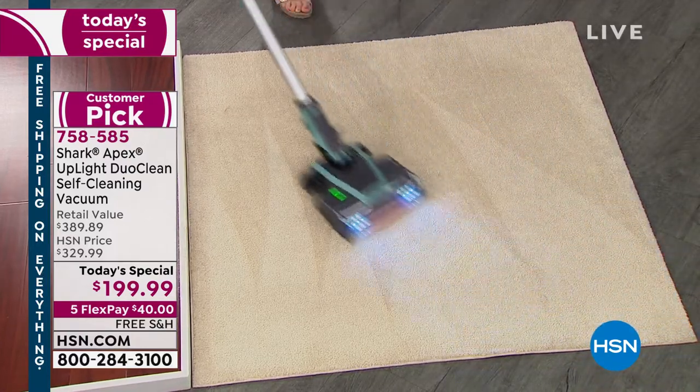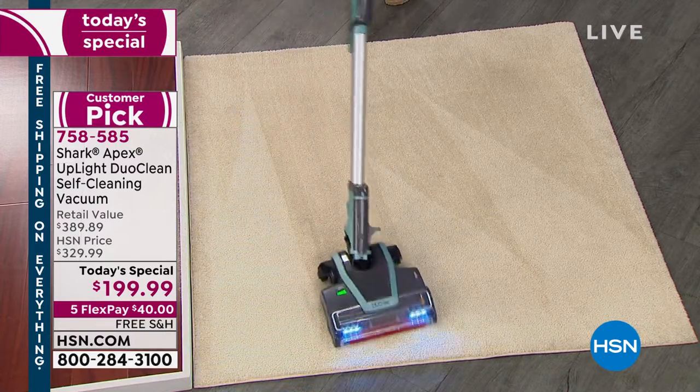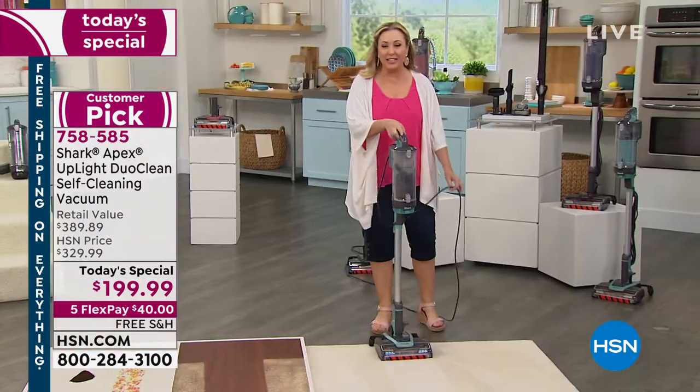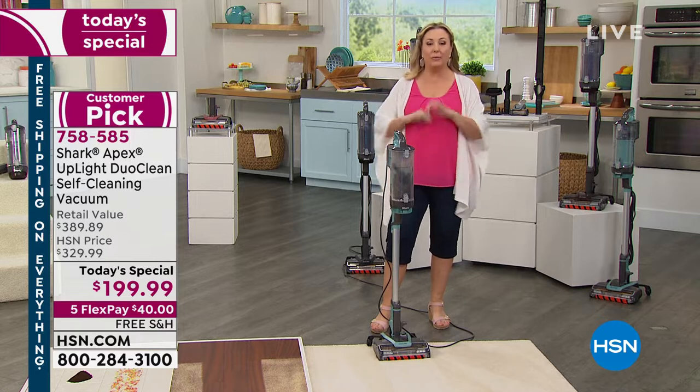Look at these gorgeous carpet lines. And you know what? I demonstrate practically nothing. I do a lot of talking. That's what the guests do. But I'm just saying, like, push button, vacuum, and I'm done.